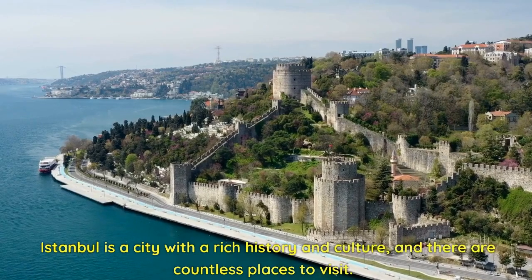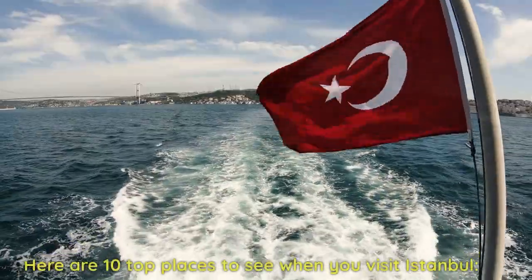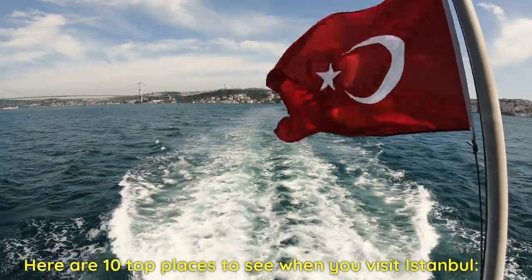Istanbul is a city with a rich history and culture, and there are countless places to visit. Here are 10 top places to see when you visit Istanbul.